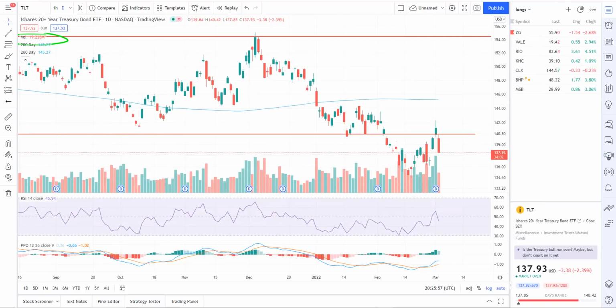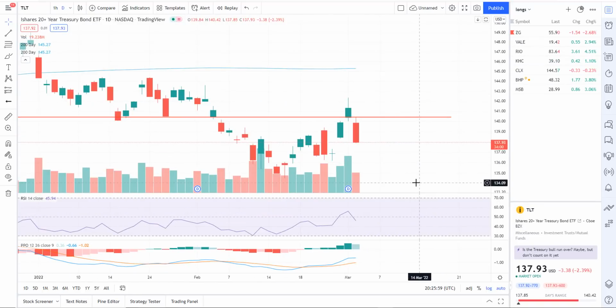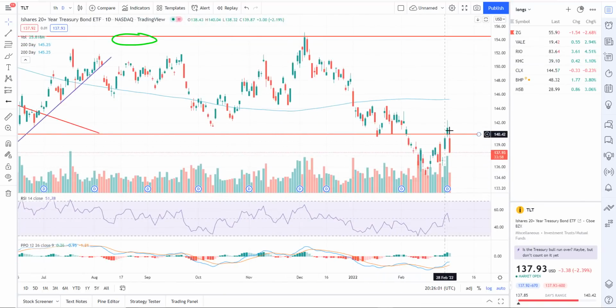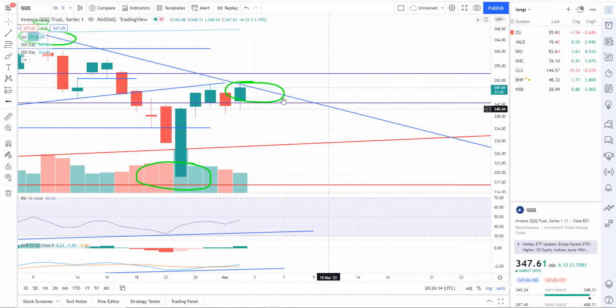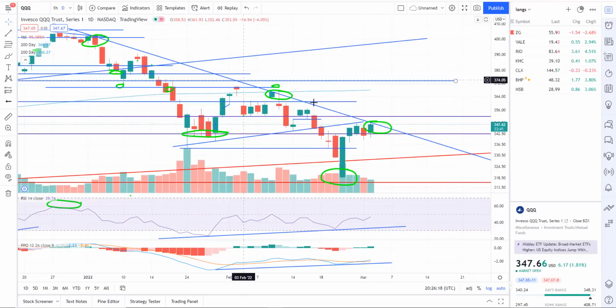Okay, I'm noticing the bonds, TLT, are selling off today. Pretty good, actually. And that's going to continue to put pressure on interest rates rising. So typically when you see interest rates rise, we should see tech start to sell off. And then just looping it back around to triple Qs, you can see we're right there at that potential resistance line on this downtrend line.